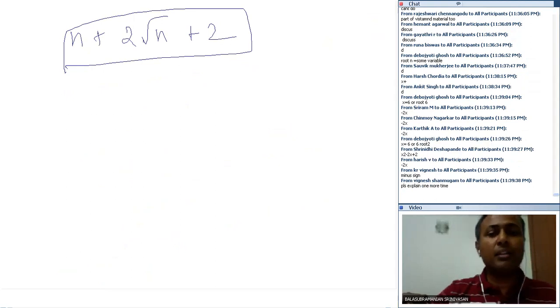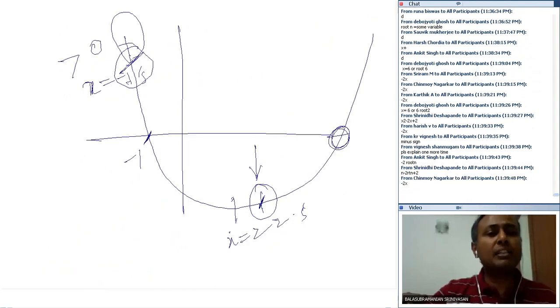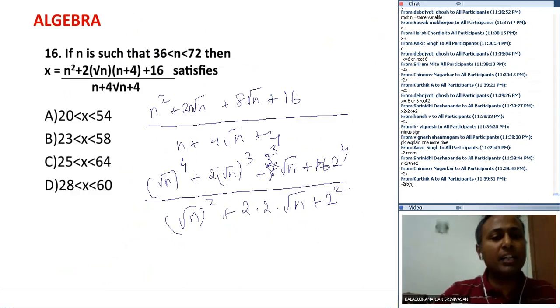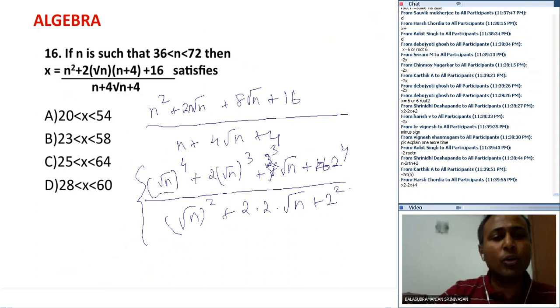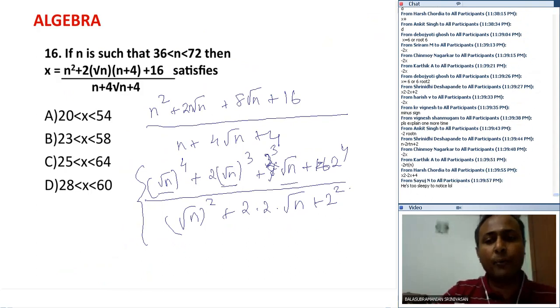Okay. Explain one more time. The point is the simplification starts out here. When I come to this, I recognize this as root n whole power 4, 2 root n cube, 2 cube root n, and 2 power 4. Okay.